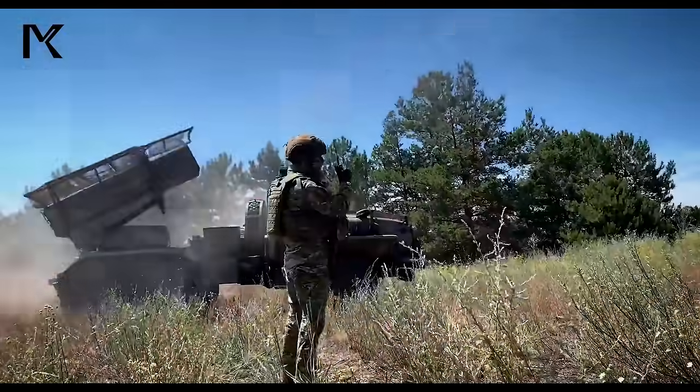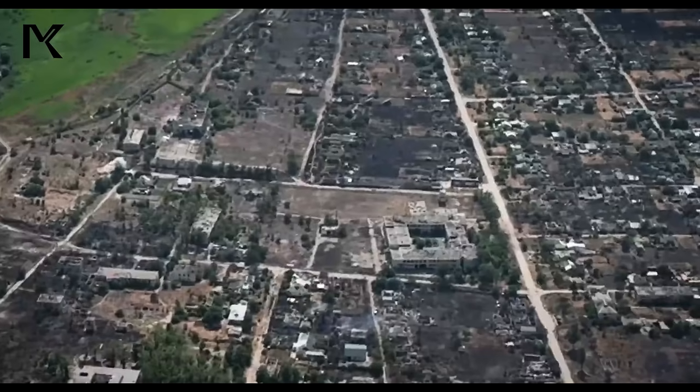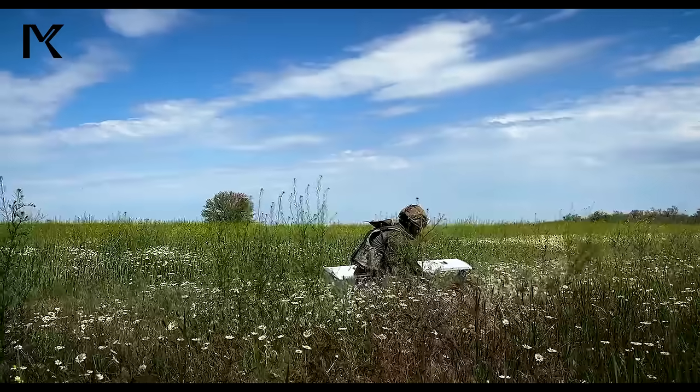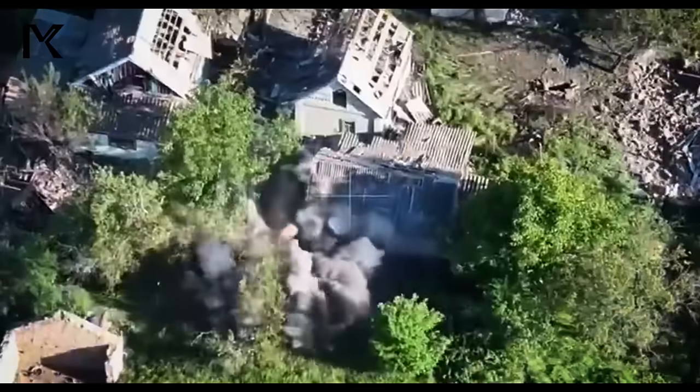Kherson sector, every strike is a calculated step. What begins with area suppression from rocket artillery opens the path for precision drone operations. And when the target demands it, air power delivers the final answer. This is how layered warfare works on the right bank of the Dnieper.